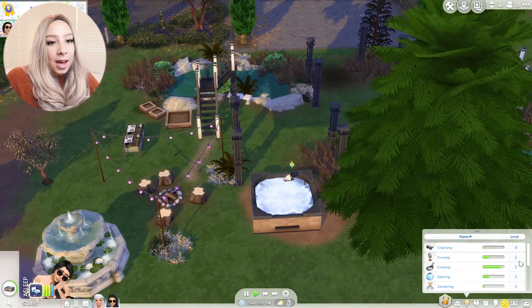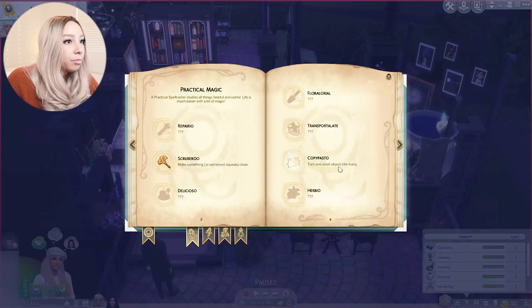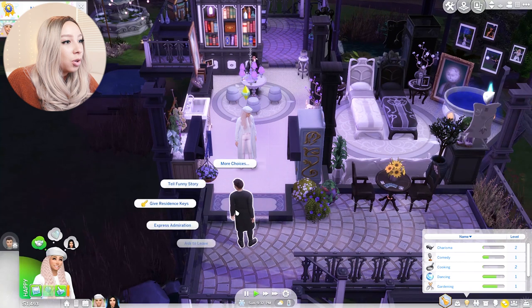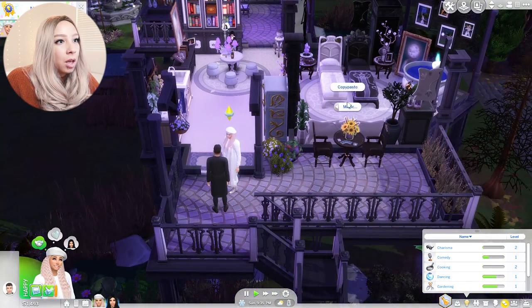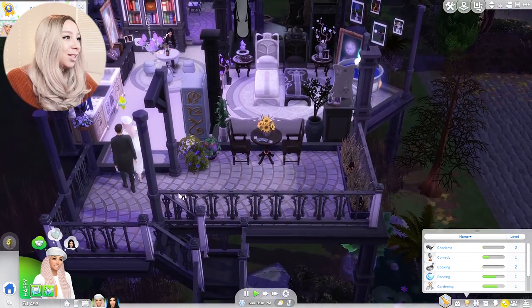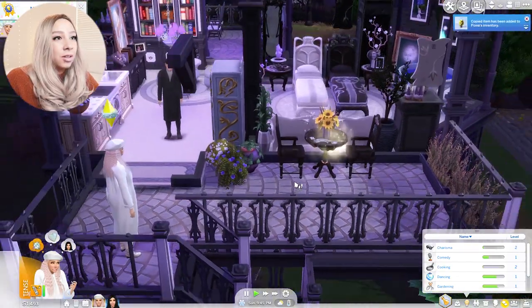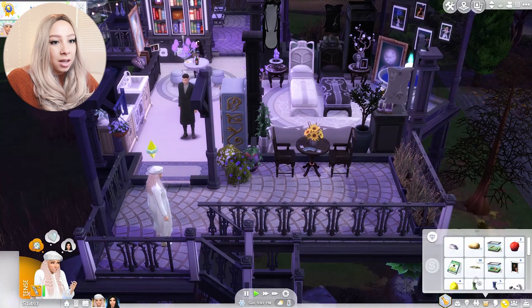It's new skill day. What skills should we work on? It looks like Fiona just learned a new spell, Copy Pasto. Turn one small object into many. Why would we want to do that? That's so random. What's up, Dad? Let's try it. Copy-paste-o these sunflowers. Oh, there she goes. Copied item has been added to Fiona's inventory.